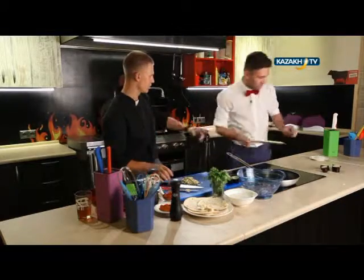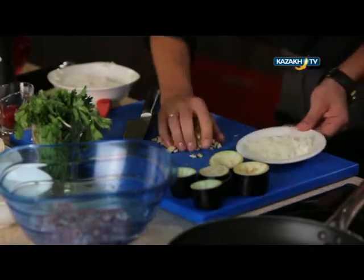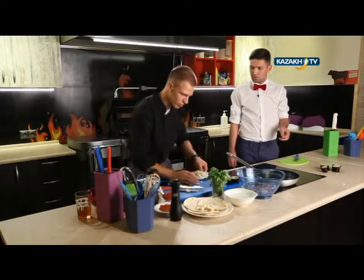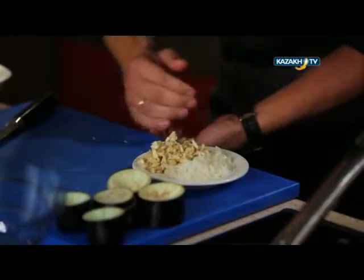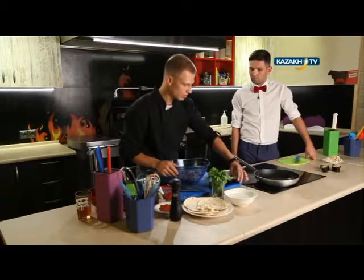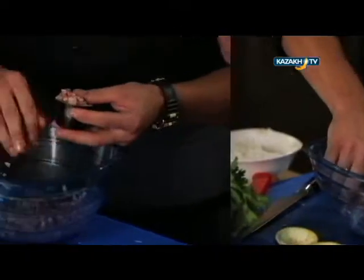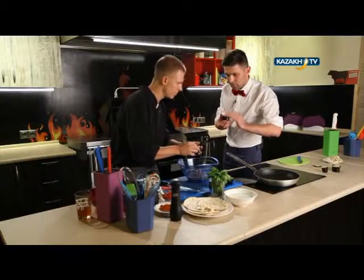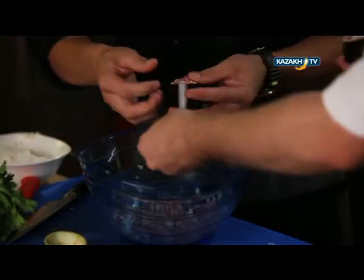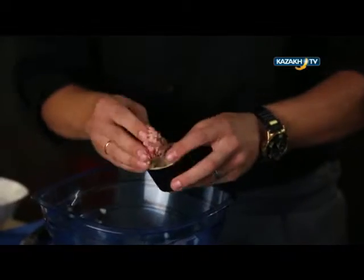We will now mix our sliced onions with the eggplant pulp. A little later, we will fry up this mixture. It's time to stuff the eggplants. The stuffing must stick out of the eggplants a little bit. So we should use more ground meat. That's right.